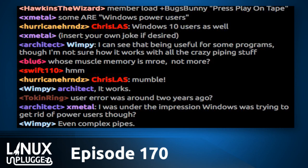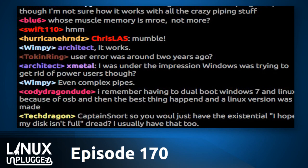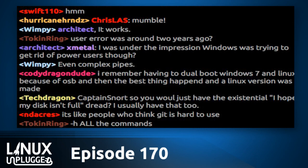It's different than going to the Windows world where there's a whole huge system of things to learn. On Linux, you can get by with just a few fundamental principles, you know, 5 or 10 commands that you need to know, and then you can administer a fair bit of your system. Hurricane, do you think Windows 10 users are ripe for the picking too?